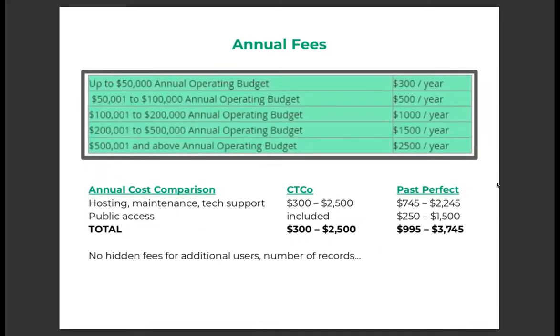Here's a little bit more about the annual fee structure. You can also find this information on our website. And I put together a quick little cost comparison with Past Perfect, which is a program that many are familiar with, especially in its desktop version. Past Perfect now offers an online version of itself that is similar in many respects to Connecticut Collections. But I did a quick cost comparison of this.